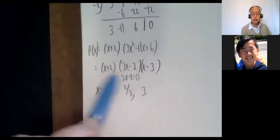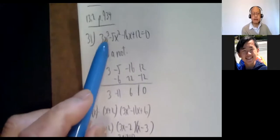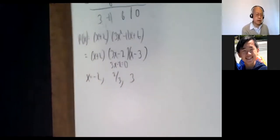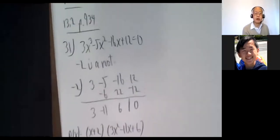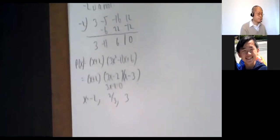And here is the complete factorization of the polynomial. So what is this completely factored? You know there's going to be three factors because it's x cubed. So x plus two, 3x minus two, x minus three. And problem solved. Okay, that's what we got.